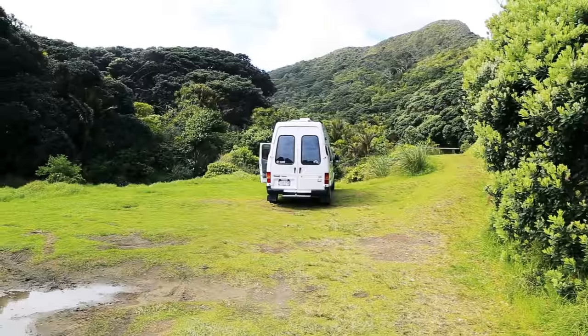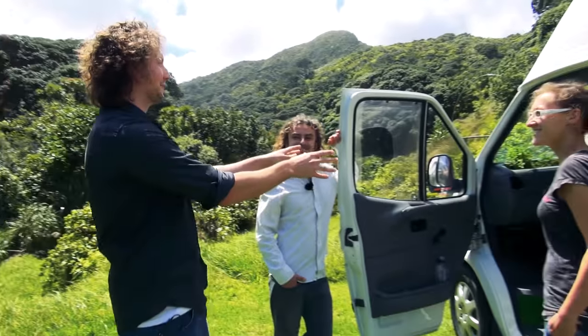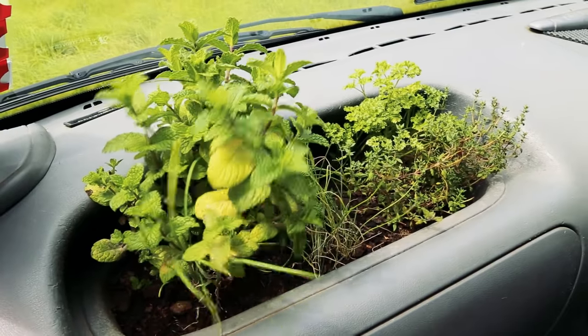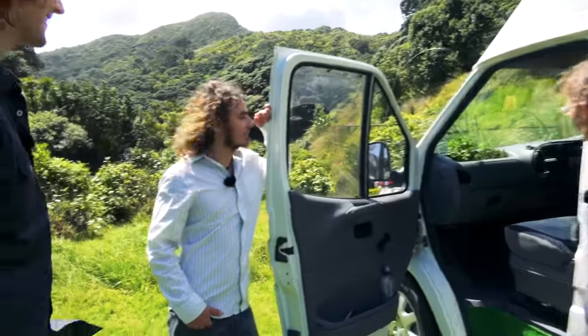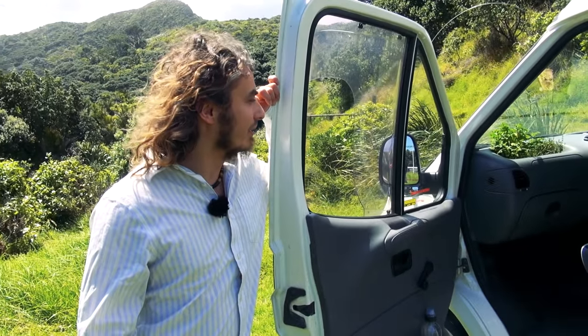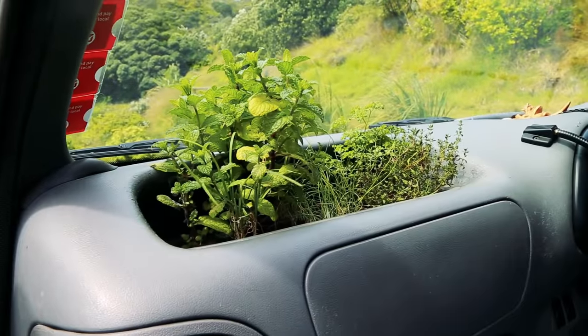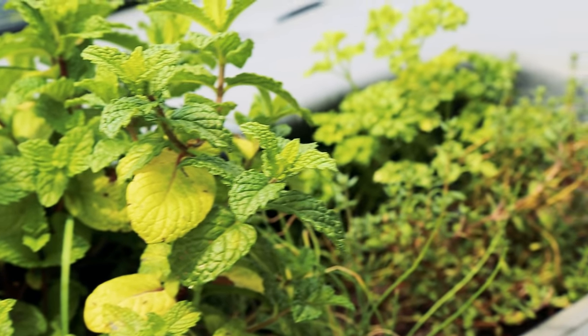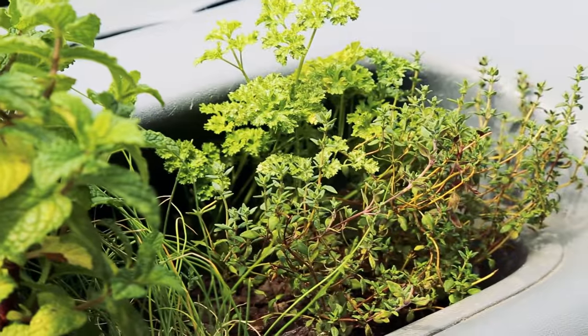Now just looking over there, I love what you have done with the herb garden on the dashboard. That is such a clever idea. Yeah, we both like cooking and it was convenient to have our fresh herbs at hand. We decided that space is usually filled with clutter and mess, so we moved that away and use the area for growing the herbs.